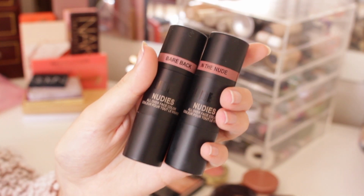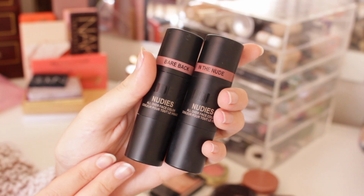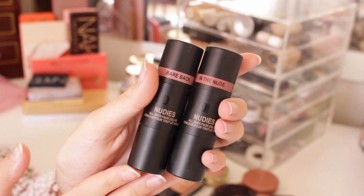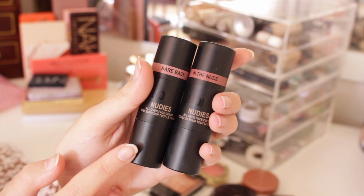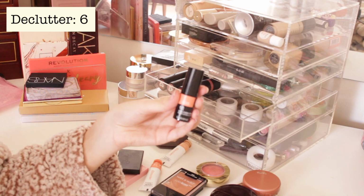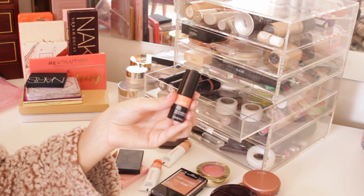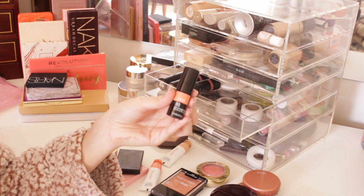As I've just mentioned the bronzer nude sticks, I thought I would show you the blush nude sticks that I've bought also, and again I'm absolutely obsessed with these right now. I've got In the Nude and Bareback, and I'm just obsessed with both of these. I think I'm going to get rid of my Body Shop liquid blush just because I've bought other liquid blushes and blush sticks recently that I prefer.